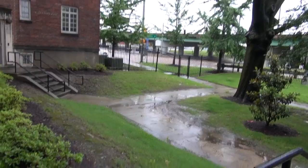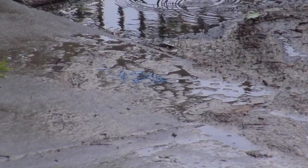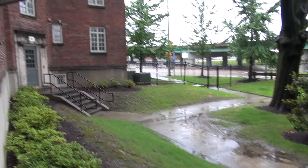Here's the footprint. Where Elvis was standing right there. Got his picture made.